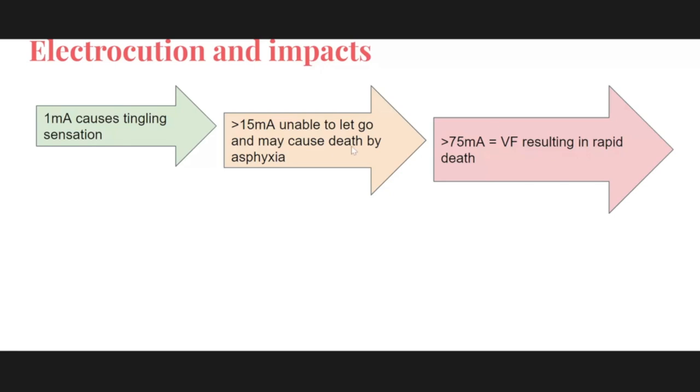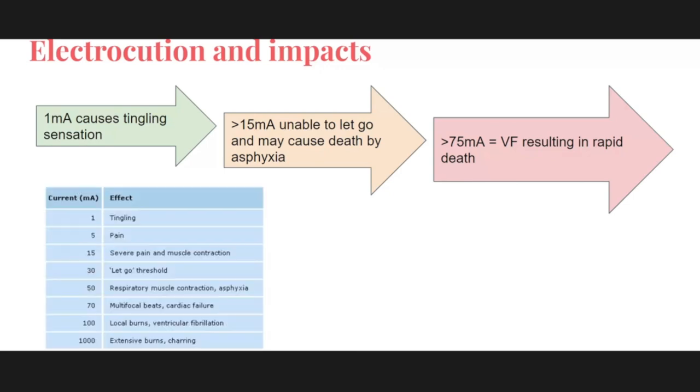So electrocution. These are the kind of levels that cause different impacts on the human body. So a 1 milliamp will cause a tingling sensation. Over 15 you might not be able to let go, and then that might cause death by asphyxia. But you'd need over 75 milliamps to cause VF, which would result in rapid death.